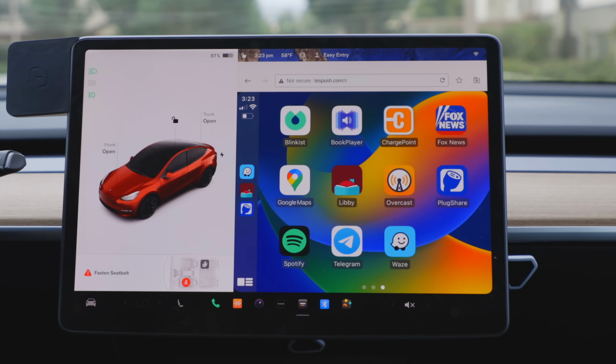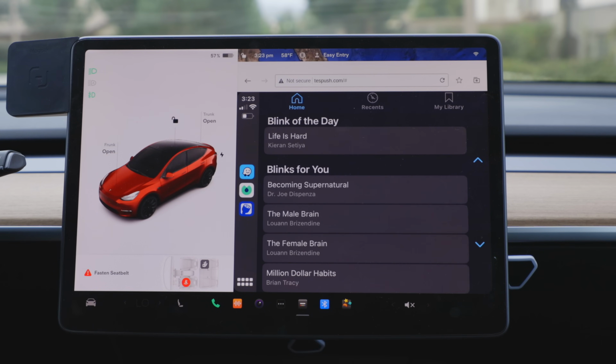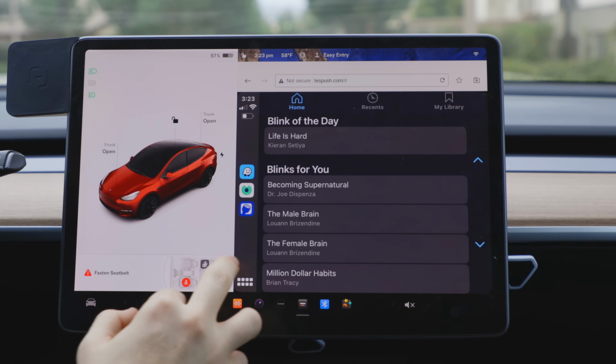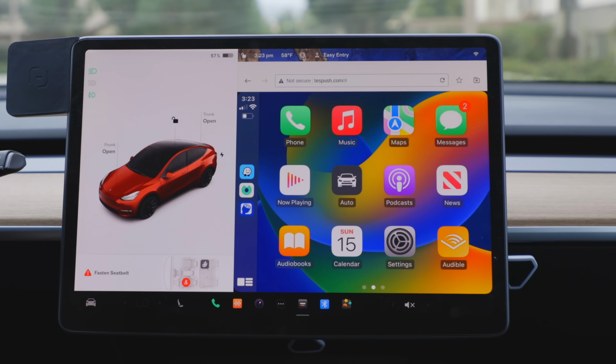And again, it's just better than over Bluetooth because you have a full UI, you have a full app to work with here, Blinkist, for example. But you don't have to just do it over Bluetooth. So again, full CarPlay experience running right inside of your Tesla. And again, totally plug-and-play solution. It's all running through this box right here. I can't really show it, it's plugged in down below for power, but it's plugged in really easy.